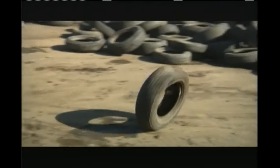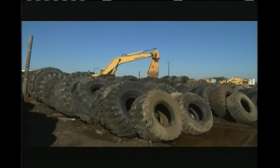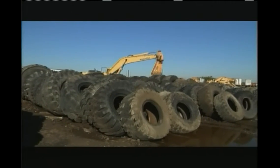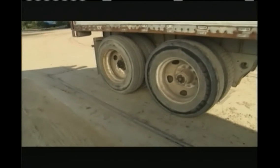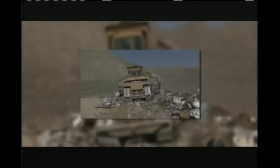I would agree. So these tires are coming from where? All over Northern California: trucking companies, schools, fleets, cities, counties, landfills. Whole tires can't be landfilled because they hold too much air and they float to the top if they're buried underground.